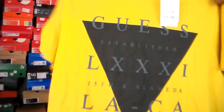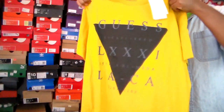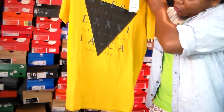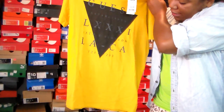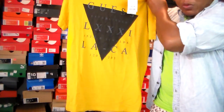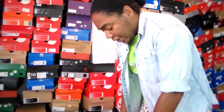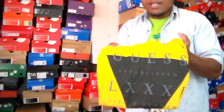Look a little royal, look a little bit more up there as far as fashion, you know what I mean? Because you got that geometric Illuminati upside down triangle in the middle. And I don't know what too much of the other stuff says, but it does have Roman numerals on it, so it says Guess established 5th alma mater. And it has some numbers at the bottom, 1201 to 1203. So maybe it might say that, but just in Roman numerals and stuff.